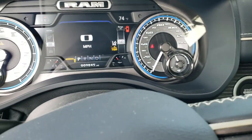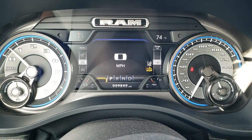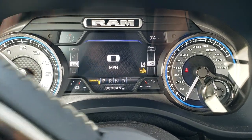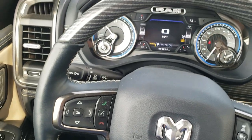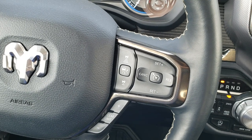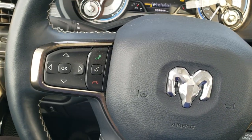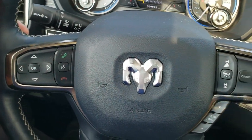You get the 7-inch LCD display. You got the digital speedometer right there, as well as the digital odometer. And you can see that this one only has 9,845 miles. Has the leather wrapped and wood grain trimmed steering wheel. The steering wheel is heated and is very clean. Bluetooth audio controls on the left and information center controls.